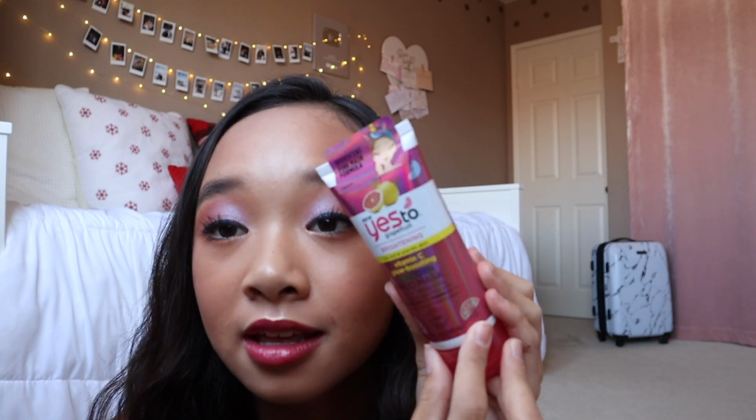Next, we have this Yes To mud mask. It's a unicorn mud mask. Like, how fun is that? And then the packaging, so fun.